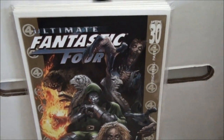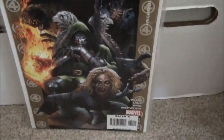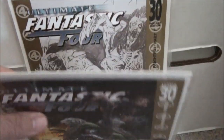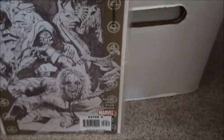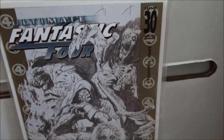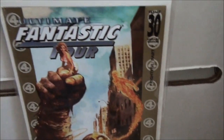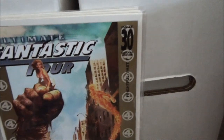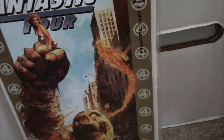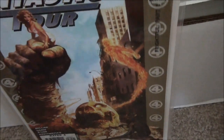Then we have another series here, Ultimate Fantastic Four number 30. More of Marvel Zombies. This is Frightful, Part 1. This is a Variant cover, Variant Edition. This is Frightful Part 1 with the Variant cover. This is another Variant cover of that Marvel Zombies style, Frightful Part 1. Another Variant cover. So with this Marvel Zombies, they started having a lot of Variant covers here.